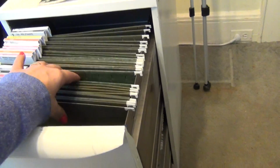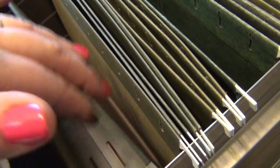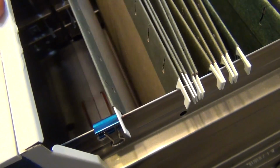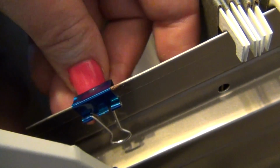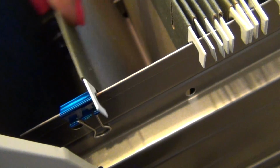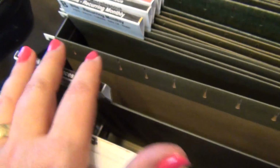And then just to give you a quick tip here, this one here at the end was going all the way up here, so when you open it you couldn't really see it. So what I did is that I put two small binder clips right here, so that way it stops the folder from moving forward. So just a quick hint.